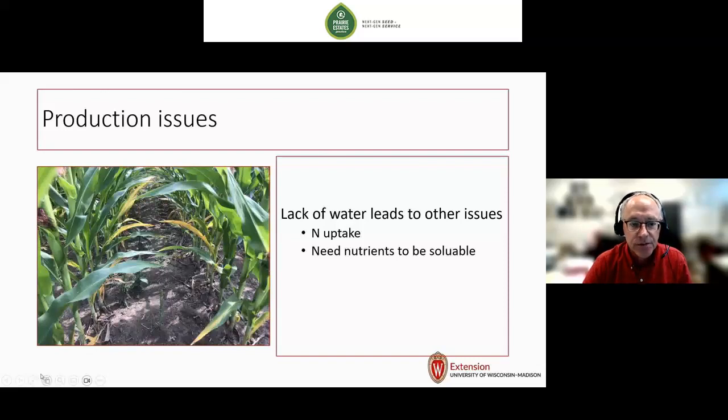We've seen nitrogen deficiency out there quite often, simply because these nutrients need to be soluble in water. You can have all the nitrogen you want out there. If it's not in some kind of moisture water form to be taken up, it's basically going to sit there or volatilize. So hopefully we don't have an issue as we're starting to get more rain with leaching in some of these sandier soils. But we did see some definite nitrogen deficiency out there in a lot of these cornfields.